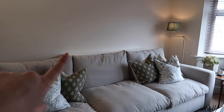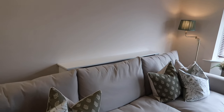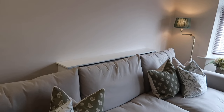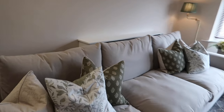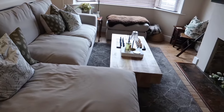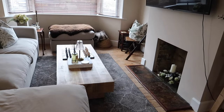We're also debating whether to move the radiator that's behind here. So as you can see, we've got a radiator cover behind that sofa, and we are debating whether to move it, because it's not huge, but obviously that amount of space will make a big difference with regards to how the living room looks and the space that we have in the living room.